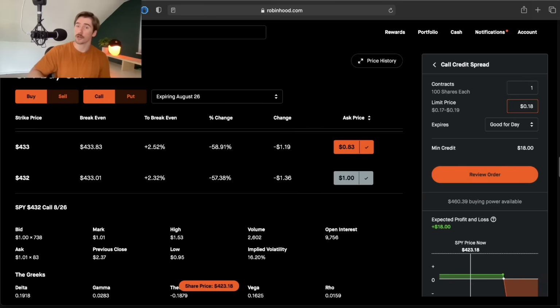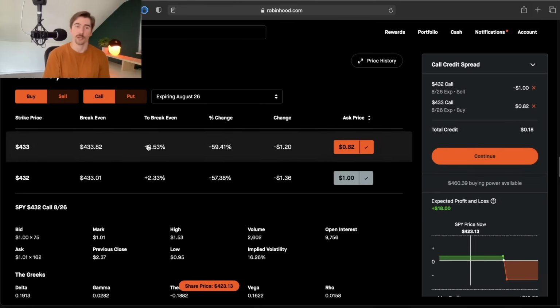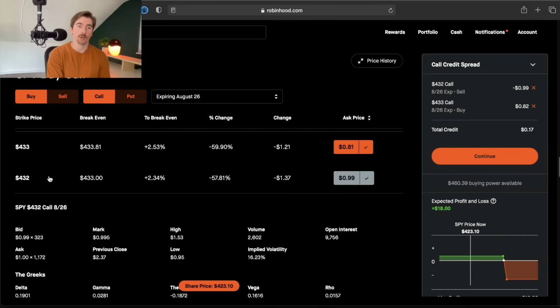I'm going to receive that credit once I open this trade. And if the trade goes against me, where SPY is above $433 on my expiration date, then I'm going to lose my max loss of $82. But if it plays out to my expectations, where SPY stays below my $432 strike price, then I come away with my max profit of $18.